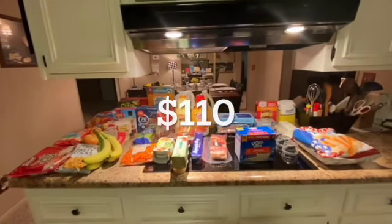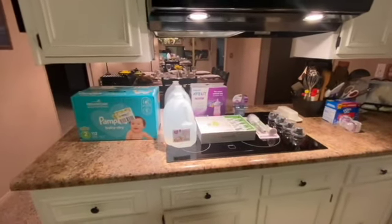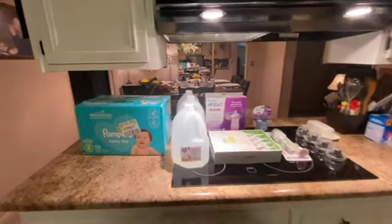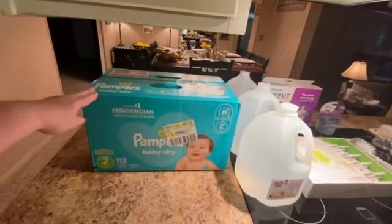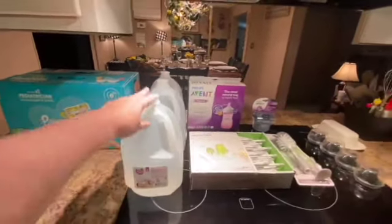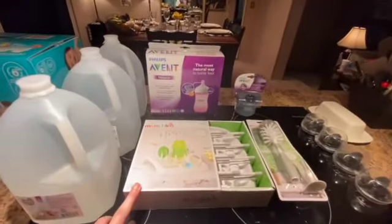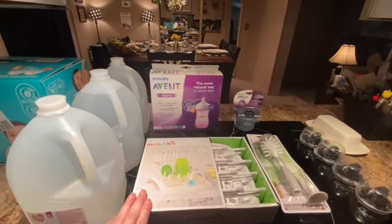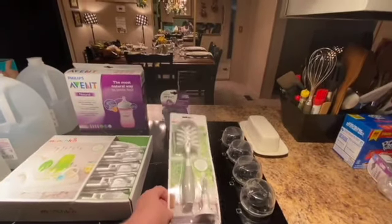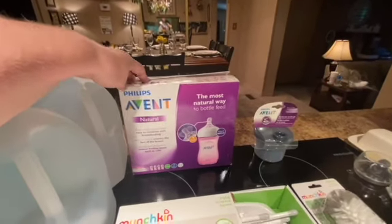Okay, let me show you now my little Walmart haul. Okay, now I'm going to show you my little Grammy school haul for my grandbaby that's just 3 months old. What I've got here is a case of Pampers 2 diapers, 3 gallons of nursery water to mix with her formula, and her mom will provide that, a drying rack for her bottles and nipples, and a bottle brush, nipple cleaner. And then we've got a little set of bottles that she uses.